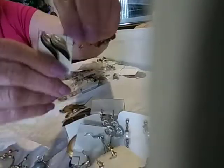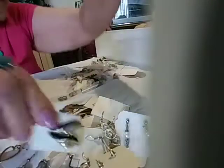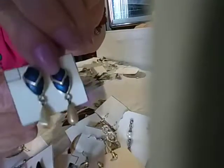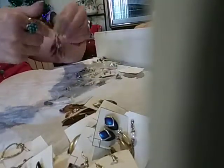Showing you only the ones that are loose. The rest that are in bags, I'll show you another day. And this enamel up here, pierced earring, gold tone. And another one, pearl enamel, gold tone. And this arrived just like this. And it's hoops, gold tone and silver. And these are very pretty.